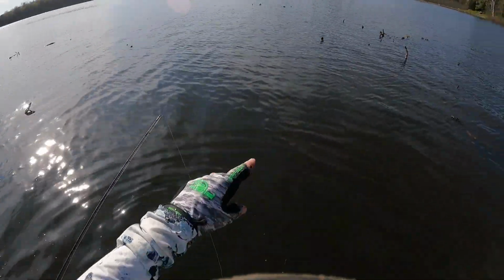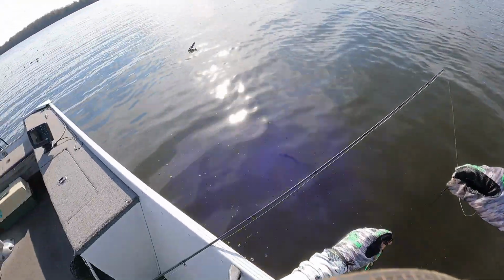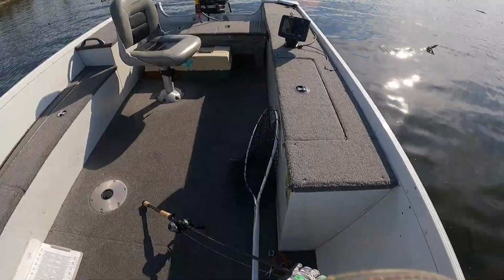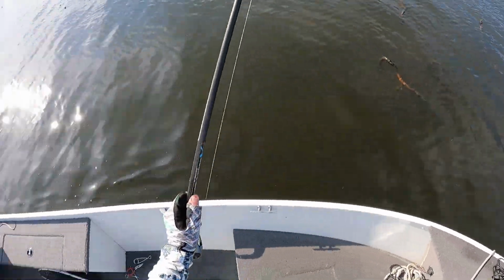Mostly it's just these roots that you see sticking up out of the water right here. And they're all pretty much dead. I mean, they're still dead from winter, pretty much. They don't have any green on them over here on this section of the lake.